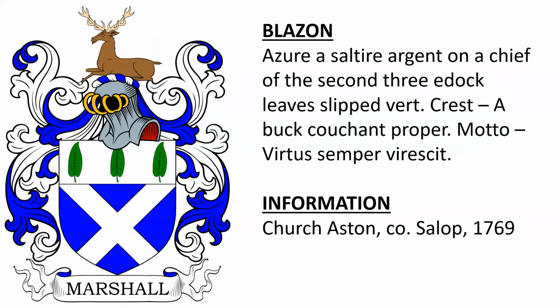Next we have one from Church Aston in County Salop in the year 1769. I was unable to ascertain who the armiger was in this one. If you know, please let us know in the comments.